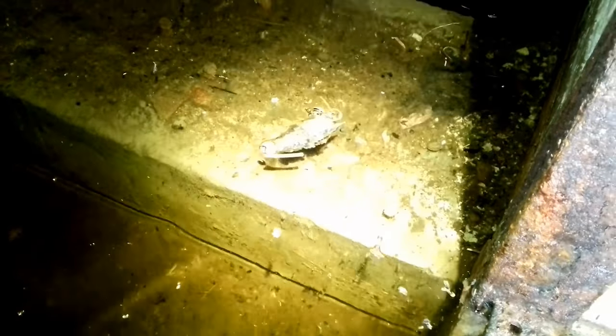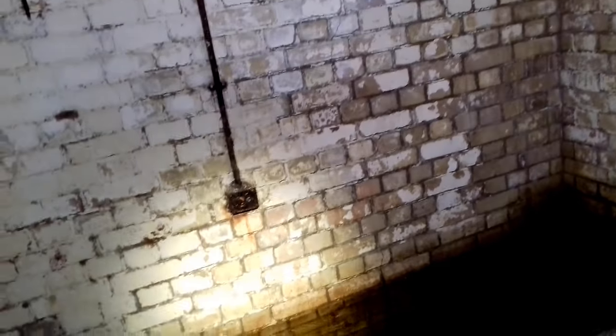Oh, that's a little dead mouse or rat floating in the water there. Lovely. Just got some water on my hand, I'm going to have to wash my hands when I get out. And yeah, see all the original wiring and light switches, fittings. Look at this door.